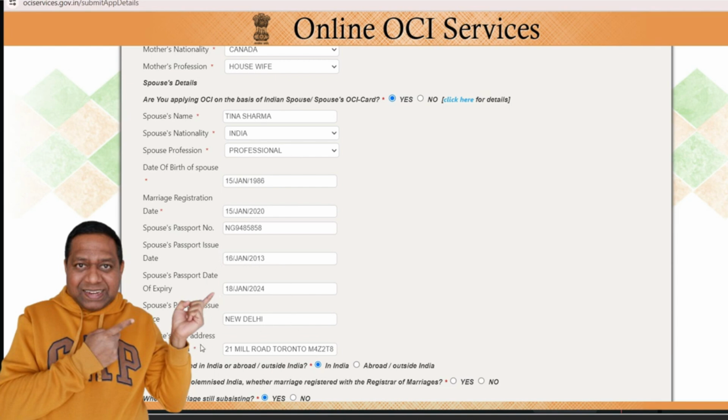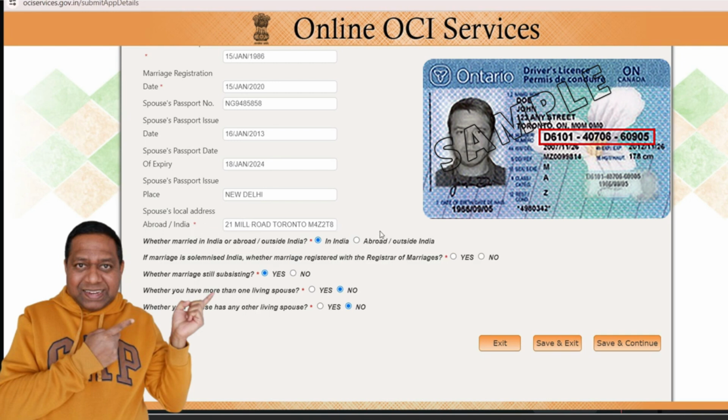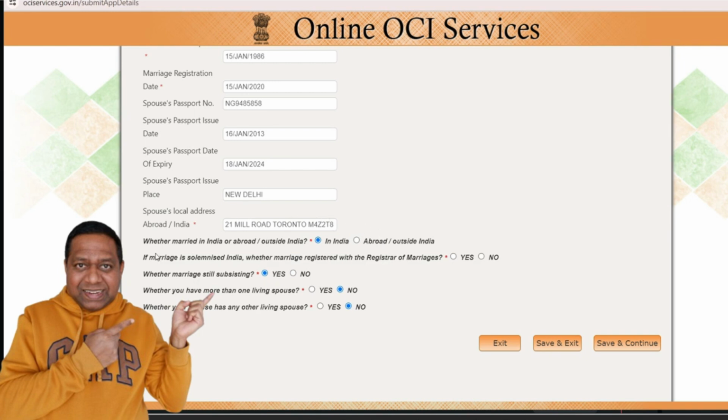Now, spouse's local address. Here for the local address, whether it is abroad or India, whatever address you're writing here, make sure it matches with the spouse's identification address document. If it is the spouse's driving license, whatever is written, in the exact same way, make the entry. So once this is done, you select whether the marriage happened abroad or in India. If it is in India, then you select this, and then you will be asked whether the marriage is registered with the registrar of marriage.